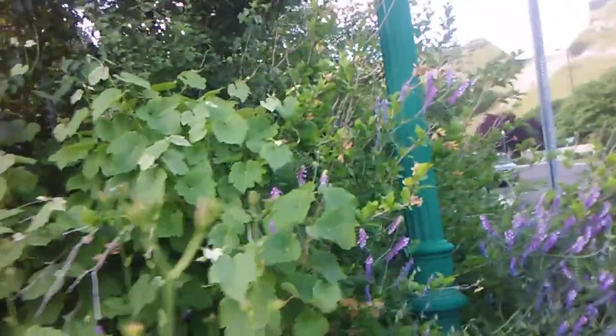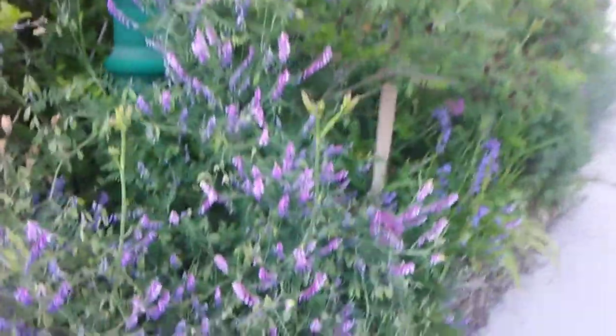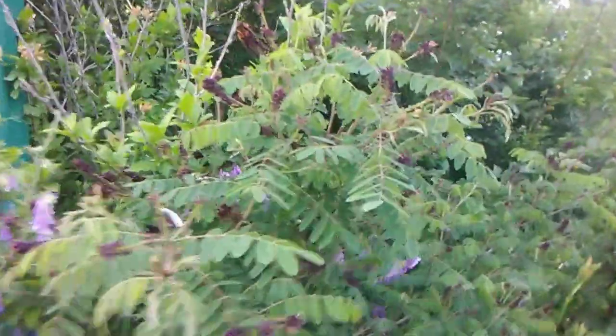Amazing. Isn't that beautiful? So many blackberries. Look at the grapevine coming out. Wow. It's amazing, huh? And our beautiful hairy vetch. Isn't that gorgeous? And our indigo lead plant right there. And more wild blackberries as we go along the fence line. And there are pretty sea berries coming out. Look at the size of those.